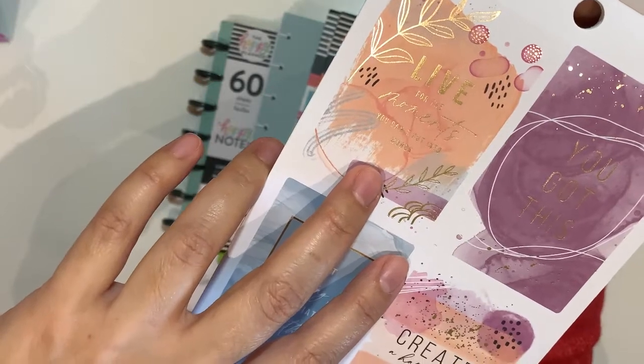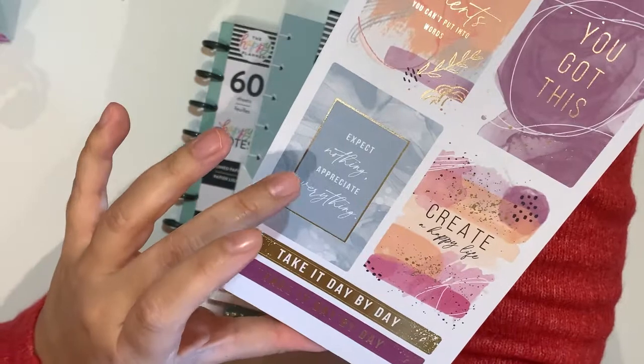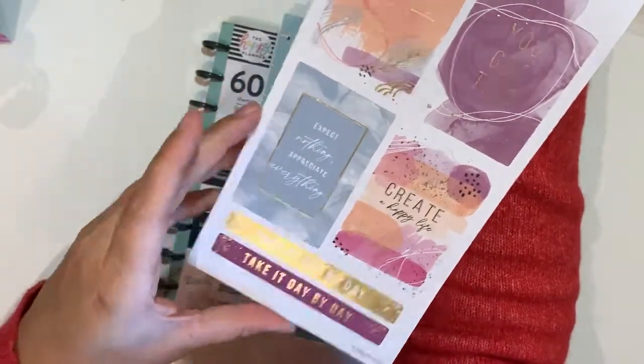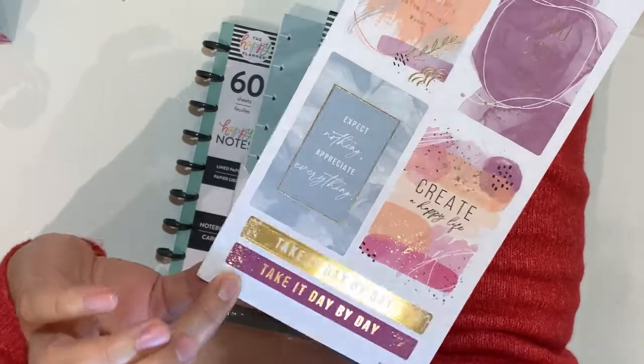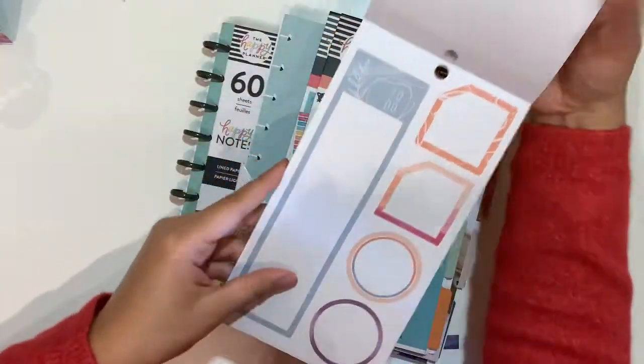So we have: live for the moments you can't put into words. You got this. Expect nothing, appreciate everything, create a happy life, take it day by day. Take it day by day in a different color. So we have gold and purple.